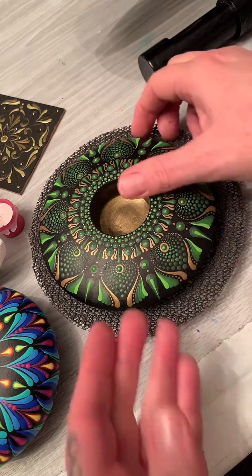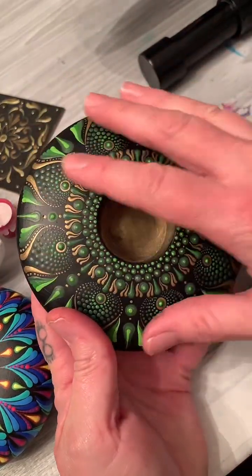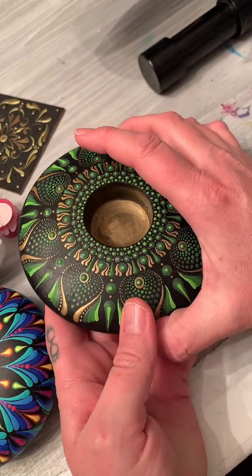One of your favorite color combos? Every time I look at this one, I think Lord of the Rings or some kind of medallion deep in the forest with elves or something.